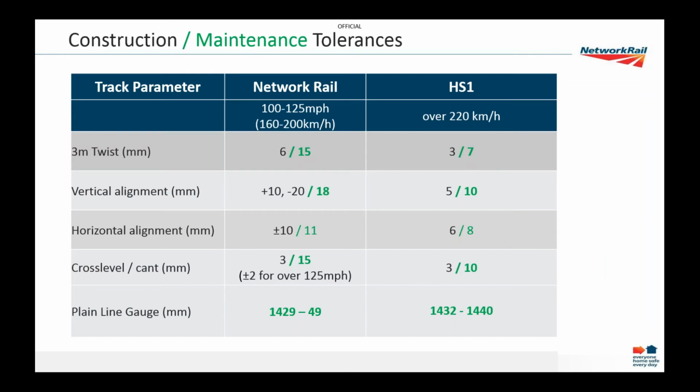So at the moment, you can see the construction and the maintenance tolerances. What's the difference between high speed and conventional? You can see that the construction is in black, and the maintenance tolerances are in green. As an example, for the 3 meter twist for Network Rail, the highest speed bracket, the construction standard is 6 millimeters, whereas in HS1, it's 3 millimeters. For Network Rail, 15 millimeters is an actionable fault. On HS1, 7 millimeters is an actionable fault. So for high-speed travelling, tolerance is key.